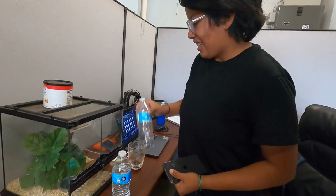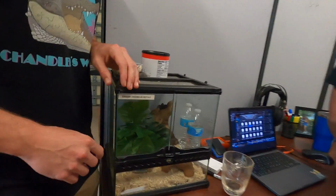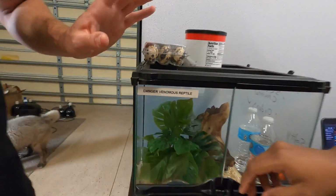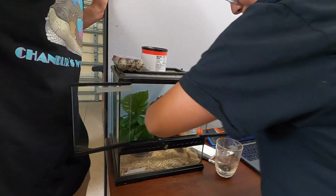Why don't you show them that king snake? Show them what you got. It's not just any king snake. Come on, man. Show them this. This is a very special snake. Wait, it says dangerous. Can I reach in? This king snake is venomous? No, she borrowed one of my cages. Oh, okay. She should be in here, yeah.